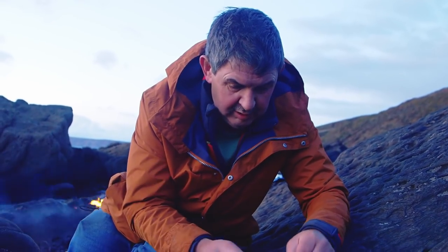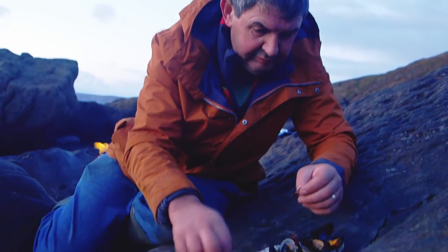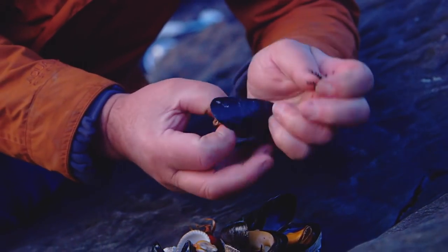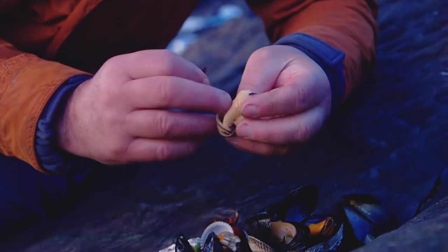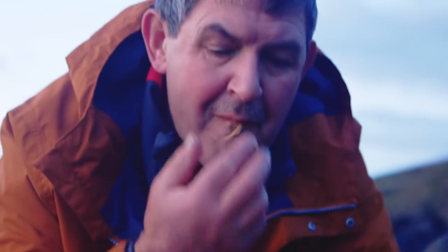They are literally out of this world when it's combined with the food here. So I know I've already eaten some on camera, but I'll do it again, because I think the way to eat them is take off one of the lovely mussels, put the peppered seaweed inside, raw, and then eat it. I've never tried that, but it is absolutely delicious. Very, very nice.